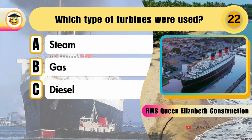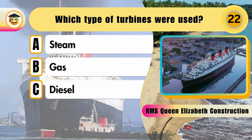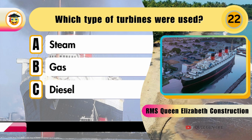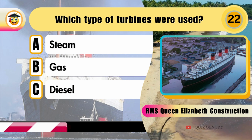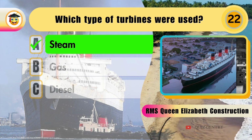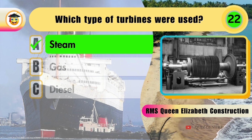22. Which type of turbines were used? Steam, gas, or diesel? Utilize steam turbines. The trend of that era.